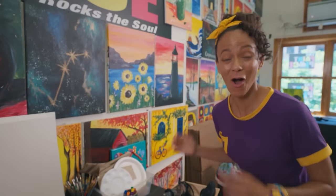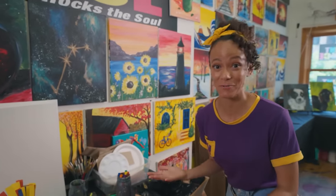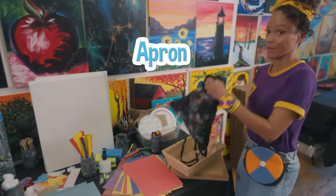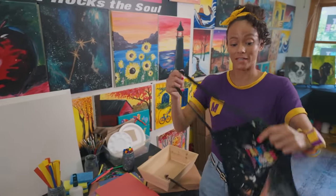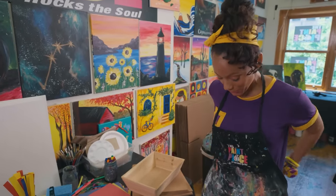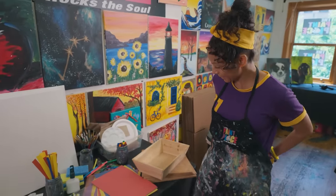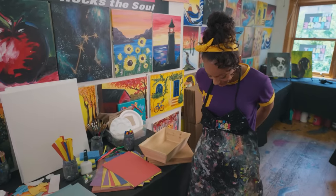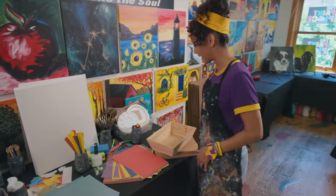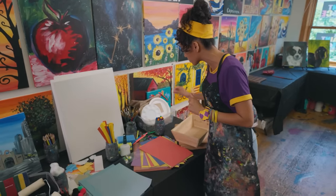Whoa, look at all of these materials that I get to use for my mixed media piece. Oh, here's an apron. That's super important because that way I can protect my clothes from paint or glue. Let me just tie this on. Look at all the paint that's already on the apron. Okay, let's see. What do I want to use?